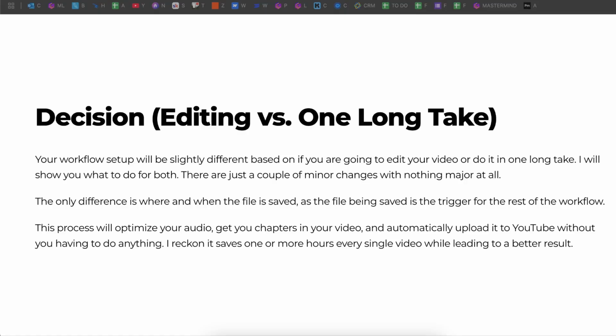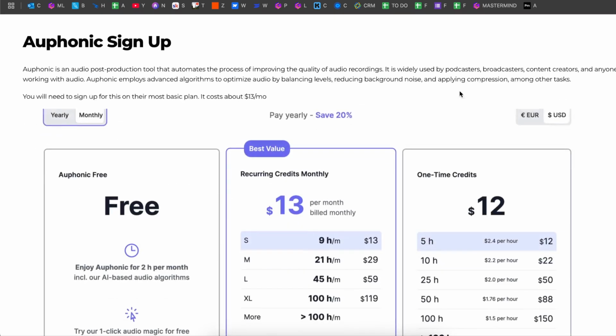So we need to make a decision if we're going to edit and make a bunch of clips or do it in one long take, because our workflow is going to be slightly different based on what we choose. If we are going to just do one long take, the trigger for this workflow is going to be when you stop recording. But if we want to edit it, the trigger for this workflow is going to be when you export your edit. So it's just two different things.